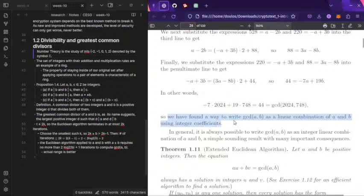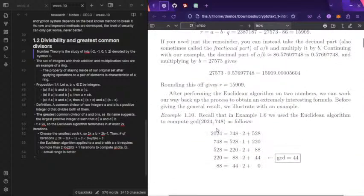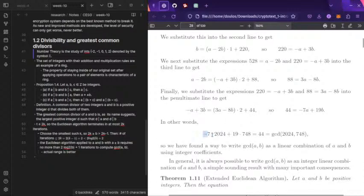And it's saying, okay, we found a way to write the GCD as a linear combination of A and B using integer coefficients. So -7 times 2024 and 19 times 748 equals 44, which is the GCD. The idea is that you started with these two numbers, 2024 and 748, and you're able to find the GCD in another way and express it using integer coefficients. That's the interesting part, how you could take your A and your B, and find your GCD with these other integers that are being multiplied by your starting A and B.